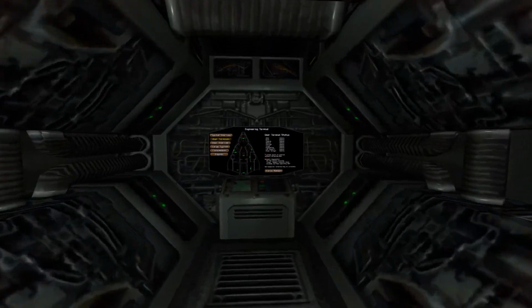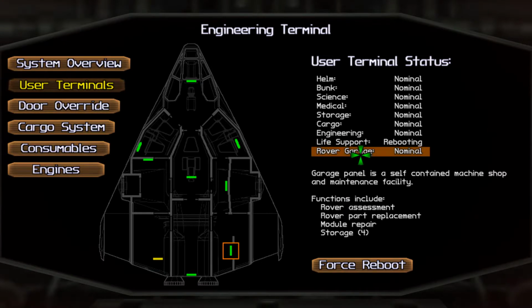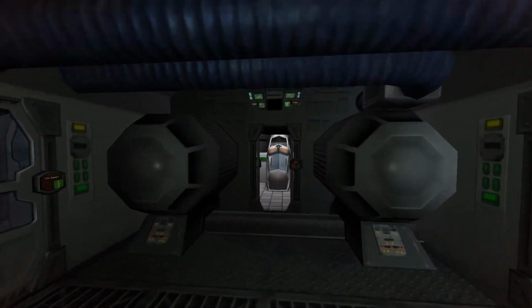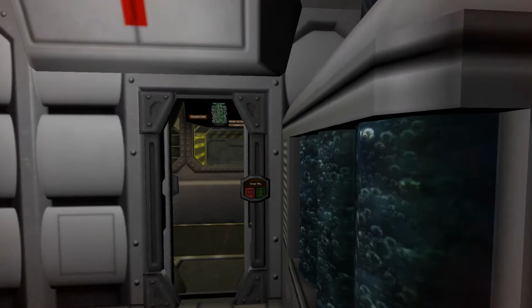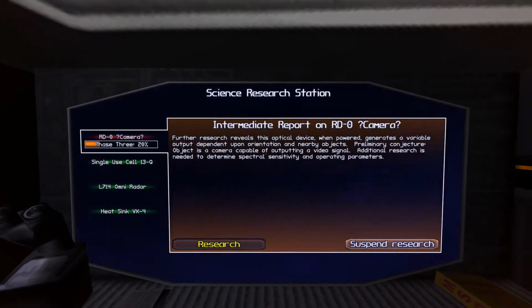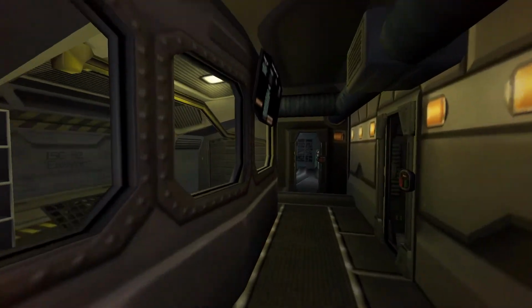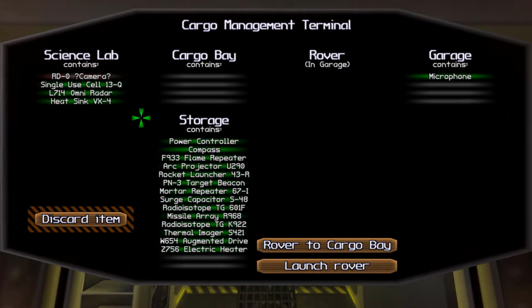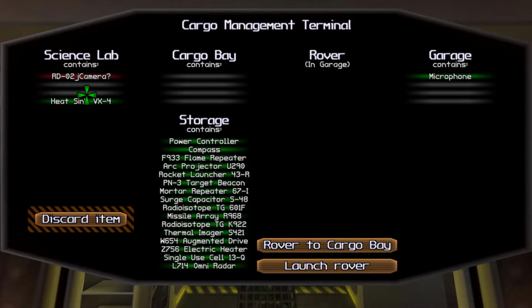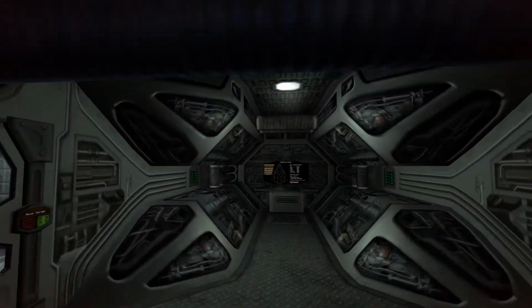Where was I? I was rebooting the terminals. Engineering, life support, reboot, rover garage, reboot. And we've got a camera currently being analyzed, but that doesn't appear too threatening. So let's move these things into... bunk terminal is offline. I better reboot that.